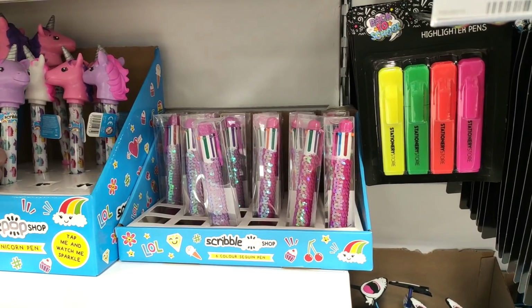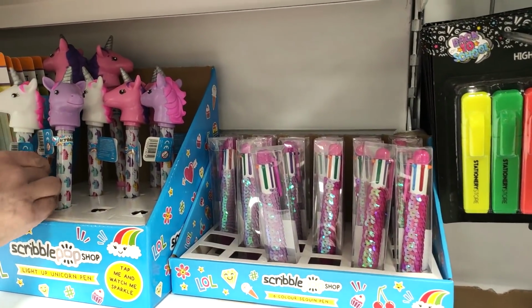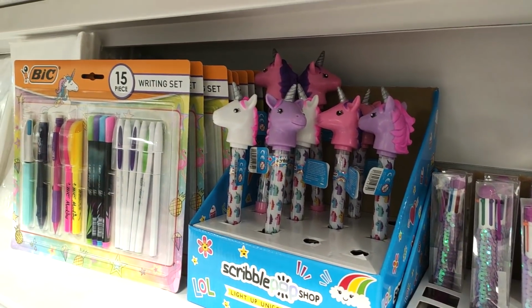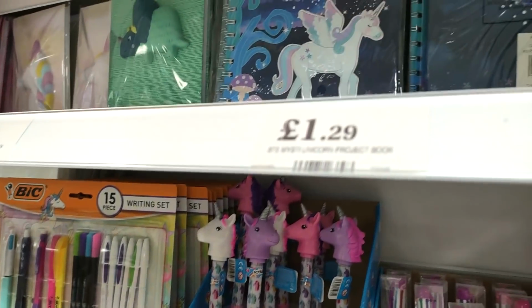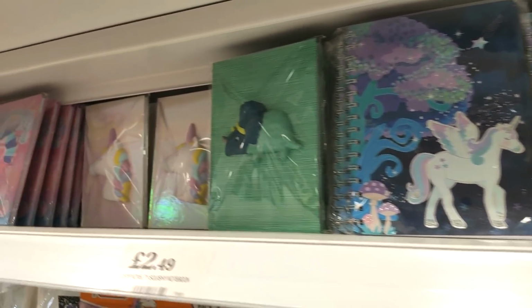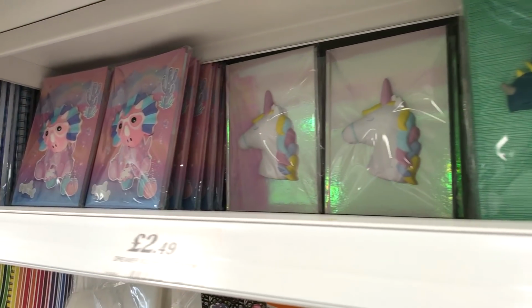So they've got red, blue, green, all sorts. So I just think that's perfect. And then they also have the unicorn pens too. I do feel like they were more targeted at little girls. It wasn't so much for little boys. You see there's bits and bobs, but definitely not as much.